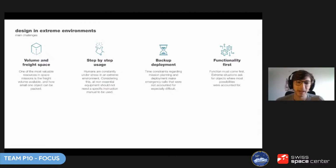Third, we have a backup deployment aspect. Because of time constraints and mission planning, deployment of any backup system is very restricted. And finally, we have functionality first. In extreme situations, objects need to be accounted for the most possibilities they are used into.